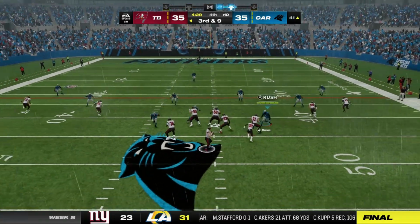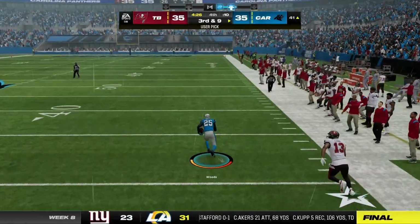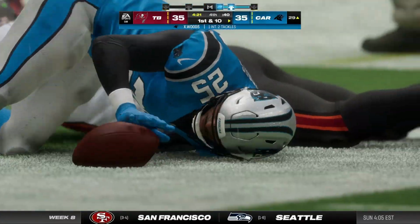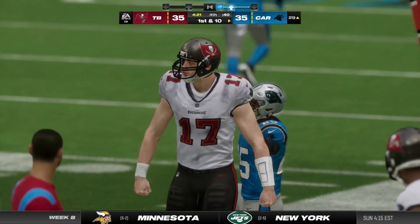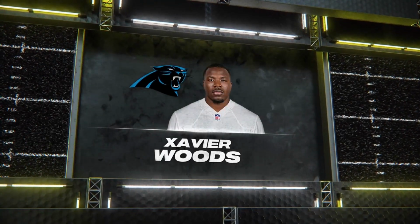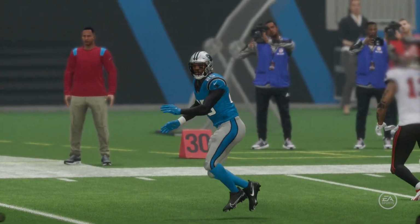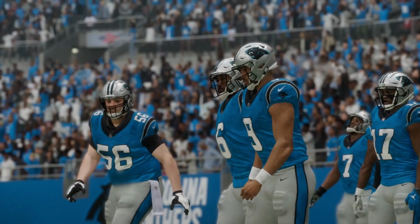They need this one. As this is intercepted by Woods. Intended for Evans. Woods has an opening down the sideline. Walden finally brings him down at the 29. Xavier Woods gets the pick and the huge return for this Carolina Panthers team. What a time to do it. Walden looking short there for Evans, but Woods using his athleticism to get up and take that one away.